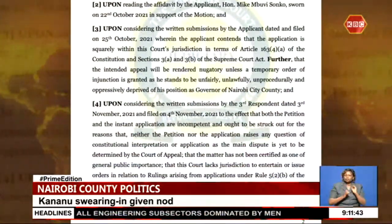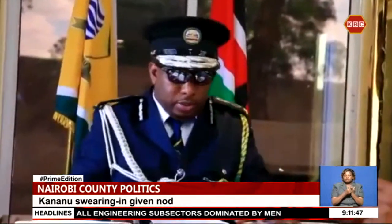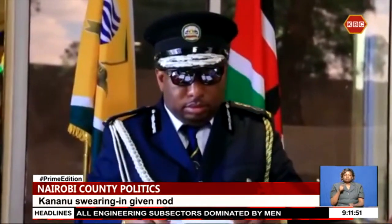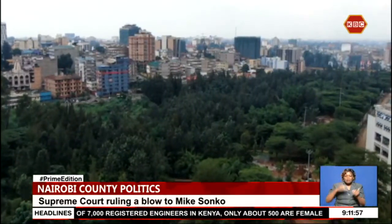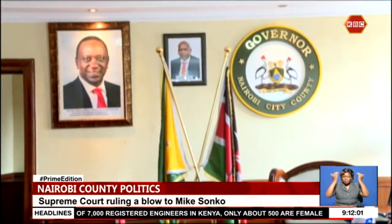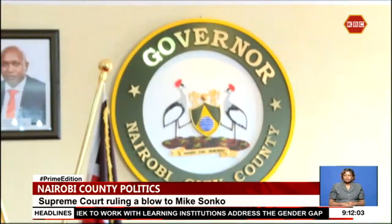The main appeal filed before the Court of Appeal by Sonko is yet to be heard and determined, with directions on the hearing of the appeal set for November the 15th. In October, the appellate court dismissed Sonko's appeal of the High Court decision to remove him from office, forcing him to move to the Supreme Court. For Prime Edition, I'm Ben Troy Njue.